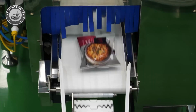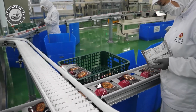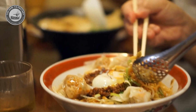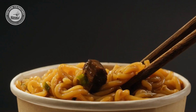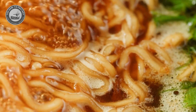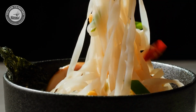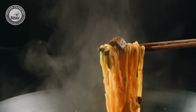The packaging is sealed to keep the noodles fresh, and the final products are shipped to grocery stores, convenience stores, and kitchens worldwide. Whether it's a quick meal for students or a base for more elaborate dishes, instant ramen has become a universal favorite. From humble beginnings in Asia to becoming a global phenomenon, ramen noodles have found their way into kitchens everywhere, bringing comfort and satisfaction with every bite. Whether you're a fan of fresh ramen noodles from your favorite restaurant or rely on instant ramen for a quick fix, you're enjoying a product that's been crafted with care and precision.